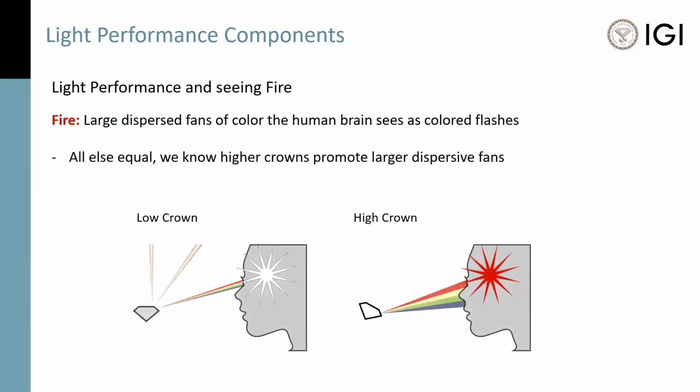There are a couple of further clarifications we should make. In terms of fire, all else equal, we do know that higher crowns promote larger dispersive fans. This is because light has an opportunity to travel further through the diamond and disperse more. And when those fans exit the diamond, they're actually larger, so you stand a better chance to see them.